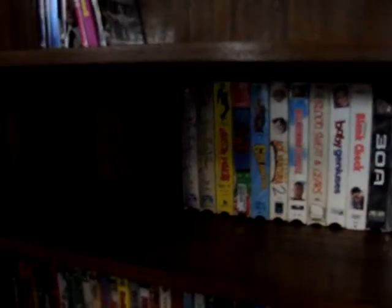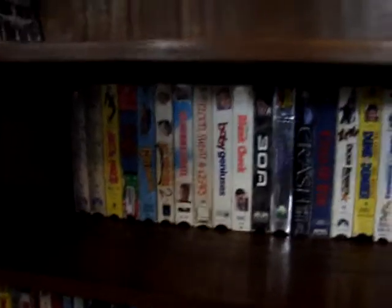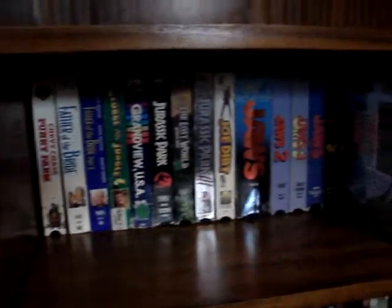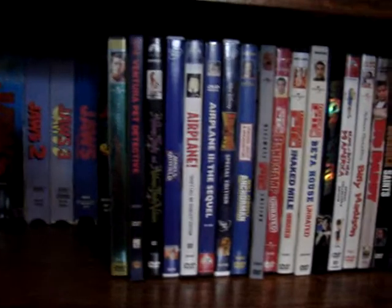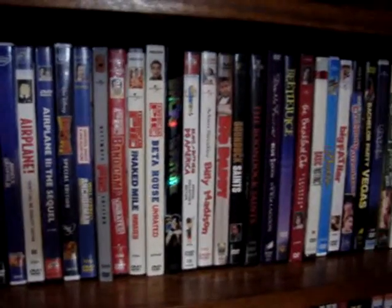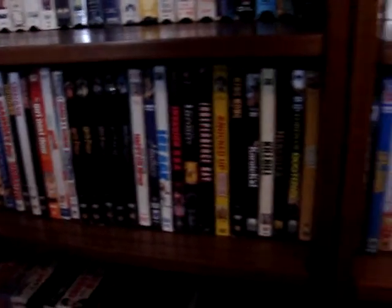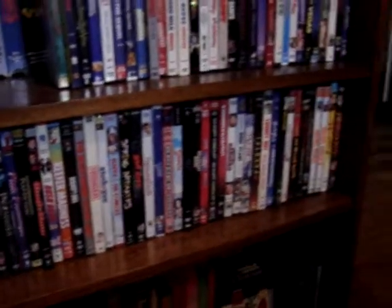And then starting right here, I have all my VHSs, and I do plan on putting Blu-rays in front of these VHS tapes as well. But they go all the way across, and then they go behind my DVDs, and this is where I have all my DVDs set up now, or all my non-horror DVDs, I should say. And then they go all the way down, and behind these DVDs are VHSs. And then they go all the way to the end.